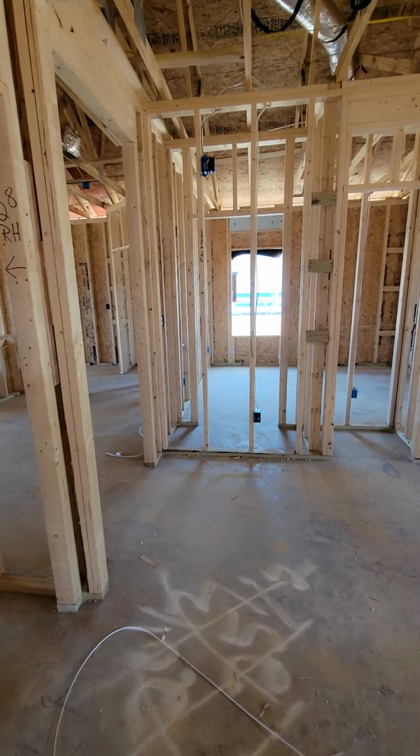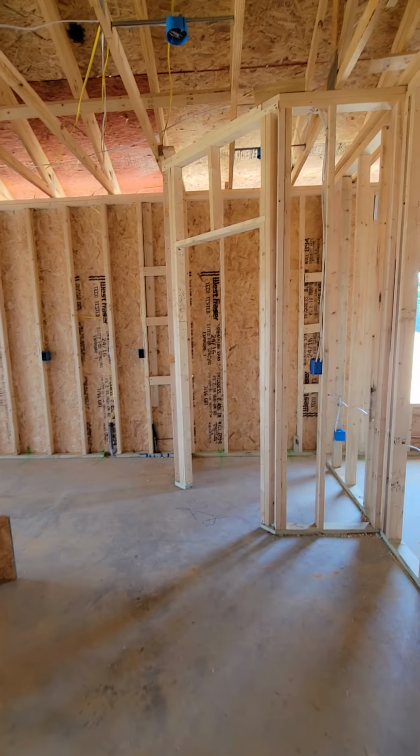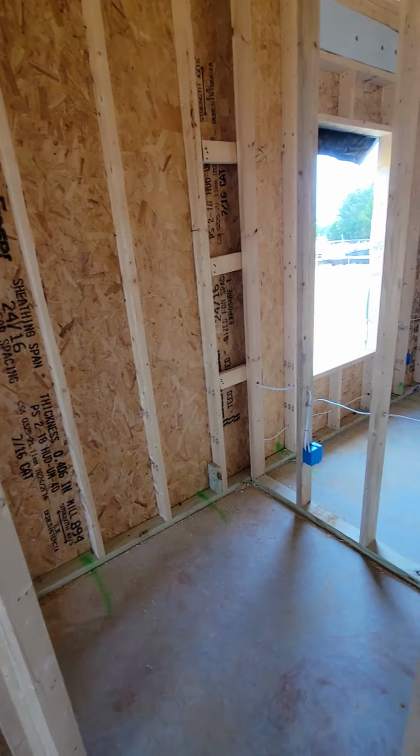So it has four bedrooms and two bathrooms. Ooh, that's a big pantry right there. Pantry. Very big.